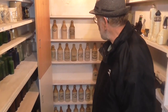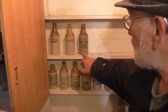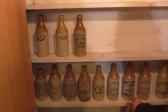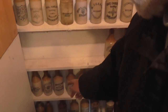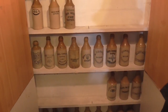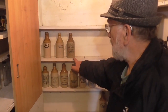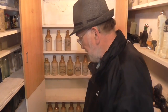This is my collection of stoneware stout bottles. Again, mostly Ulster bottles. There's 3 Donegal bottles, very rare bottles altogether. And these are Londonderry. There's also Staban, and a few Belfast ones there as well. Notice you have a local Carrigan's one there, George Wilkin Carrigan's. Just a mile down the road where that pub was. And John Woods Refoe, very rare, and that's Newton Cunningham. 3 very rare bottles. The rest of them are more common.